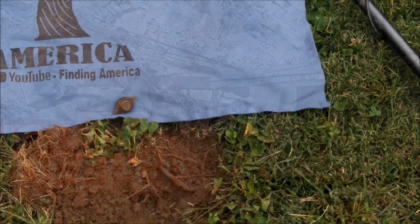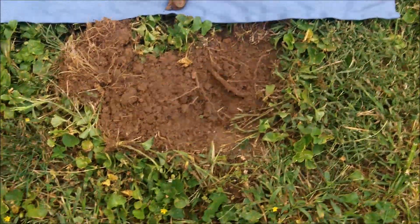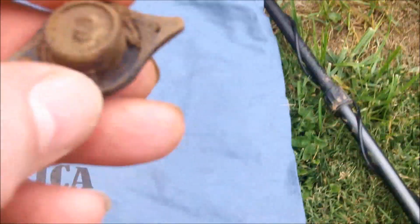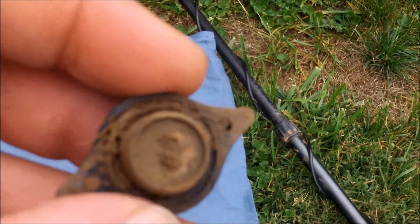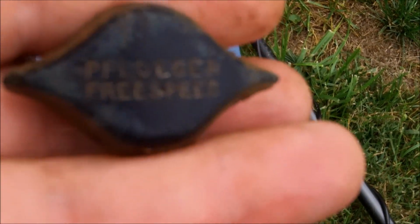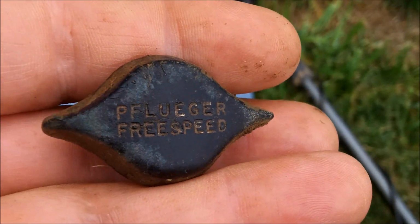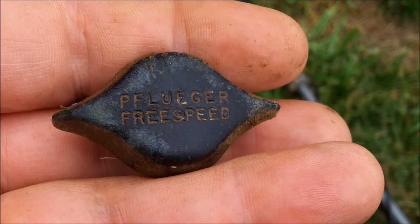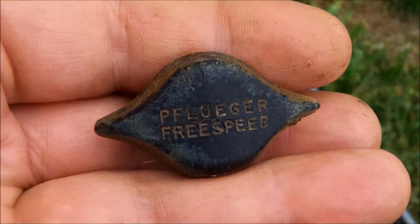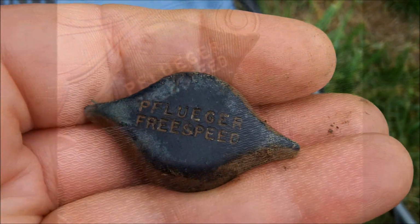I got something pretty unusual in this hole. I was getting a 17. Seems to be the popular number in this yard. And it wasn't a pull tab this time, but when I pulled it out, I saw it like this, and I'm like, what is that? And I flip it over, and check this out. It says Fluger Free Speed. So I'm not sure exactly what that is. Some type of bicycle, maybe? I don't know. Piece of equipment, but I'll have to look that up. It looks like it's pretty old, but definitely got my interest piqued.